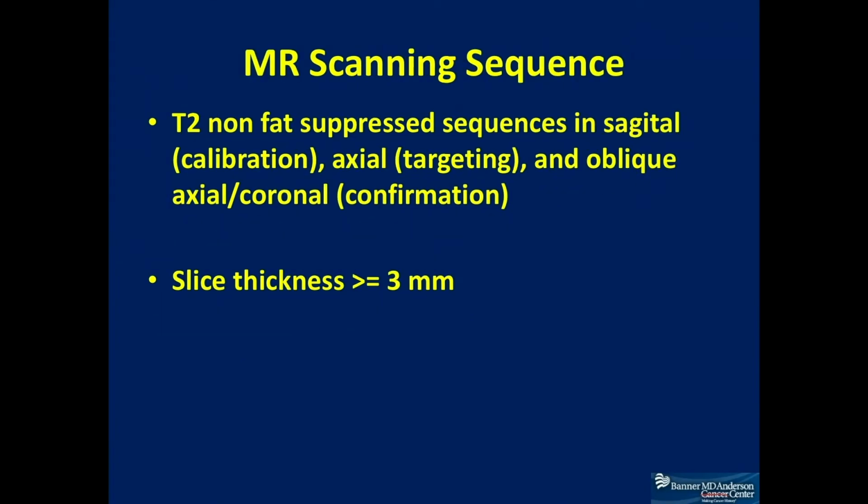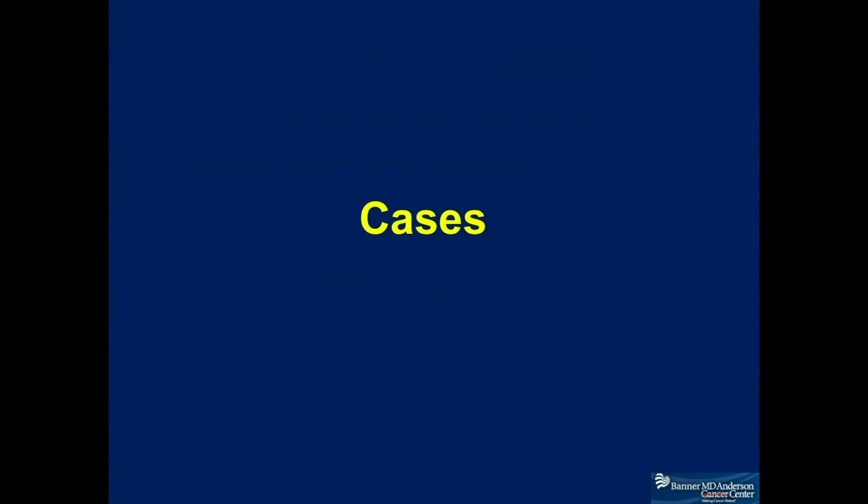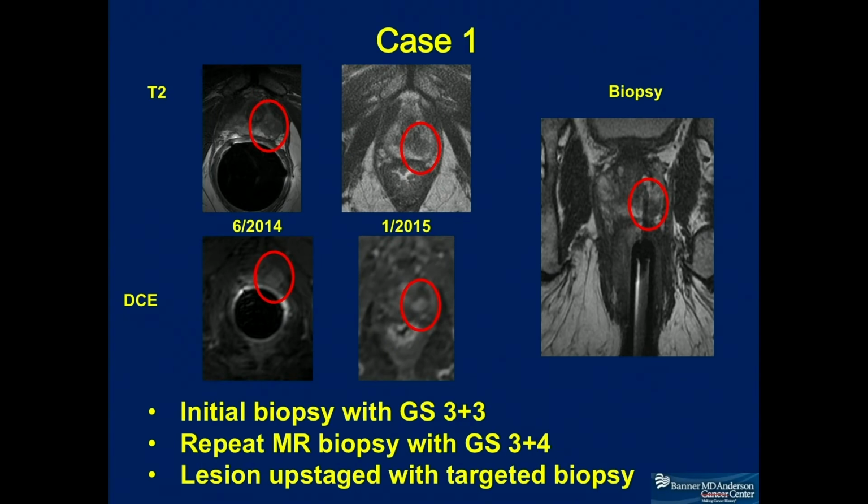When we started doing this, when we traverse anteriorly, every time we move, a patient will moan. It is a lot of pain, so that's why we added that to help improve the comfort of the patient. The MR sequence that we do is essentially T2-based sequences. Here we'll show a few cases to show exactly what the advantage of this system is.